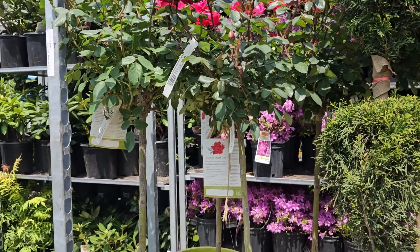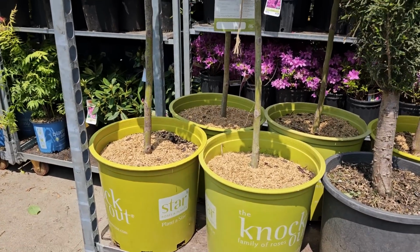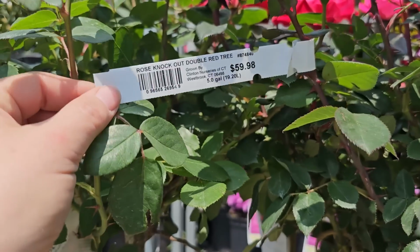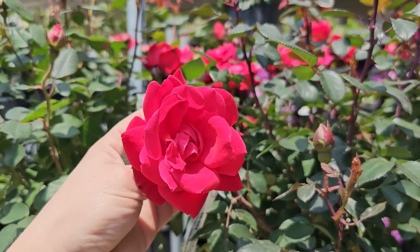Knockout Rose is by the Star brand in these green containers. And it looks like they have the double red, and the double red is right here. It's a really pretty shade of red. I have the double pink in my garden.